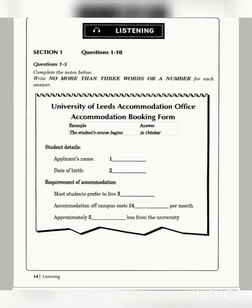The officer asks the student about the time when she will begin her course, so October has been written in the notes. Now we should begin. You should answer the questions as you listen, because you will not hear the recording a second time. Listen carefully and answer questions 1 to 5.